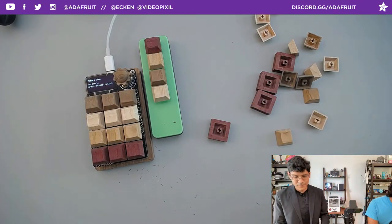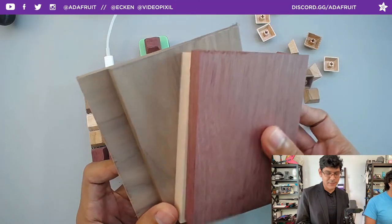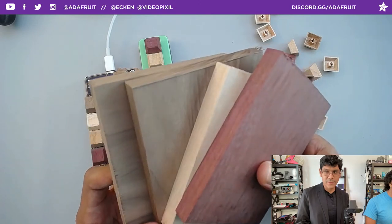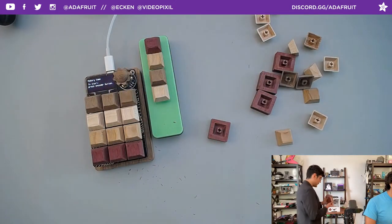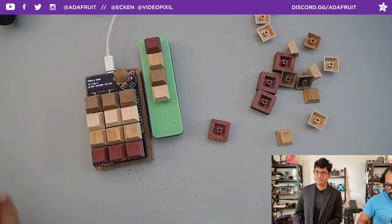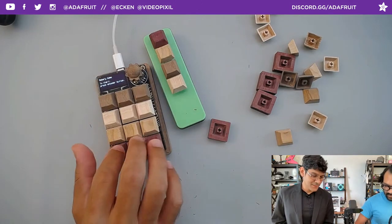Yeah, so that's where I get my wood. You can get wood from all over the place, but I like getting it from Eventables because they ship it pretty fast, sell it at a pretty good price, and they have all the different types of wood. So again, walnut, maple, purple heart, cherry. And of course, the star that is doing the modeling, so to speak, is the MacroPad.